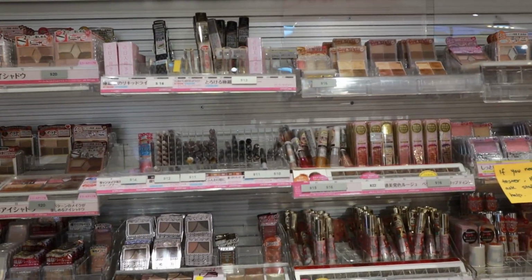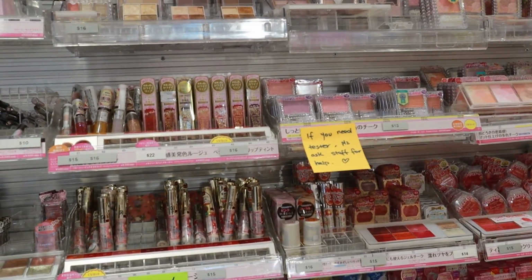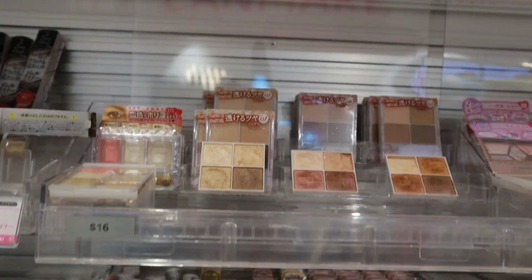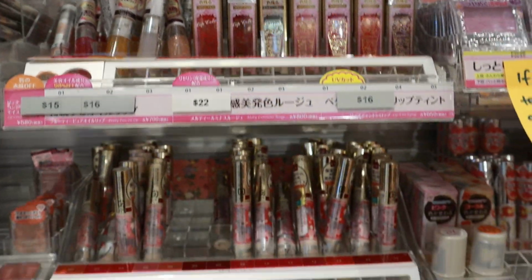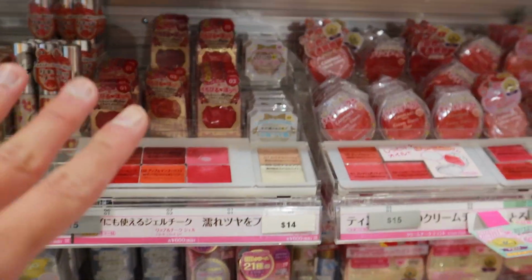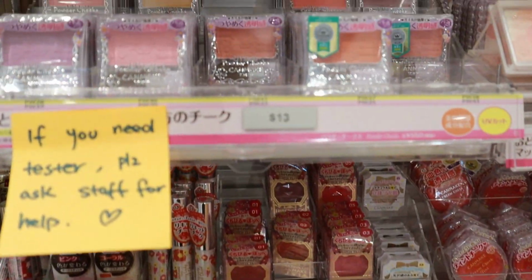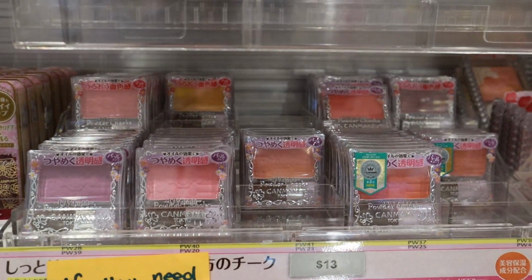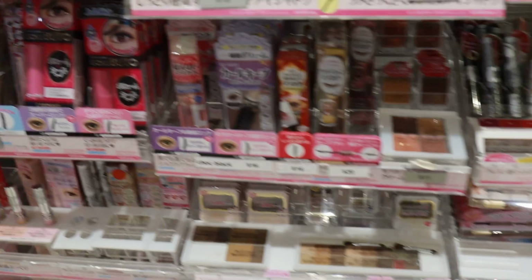That's just because I do my makeup the Western style, so obviously I judge makeup slightly different. Like for example, a lot of Asian makeup tends to be very sparkly, shimmery sort of style, and a lot of Asian makeup tends to be sort of like on the creamier side of things, whereas I personally prefer like powders and stuff like that. Also, if you look at the prices, they're pretty competitive.